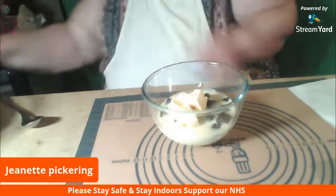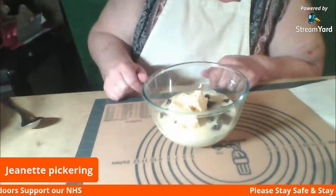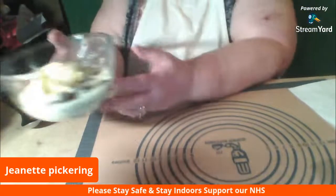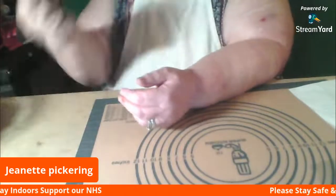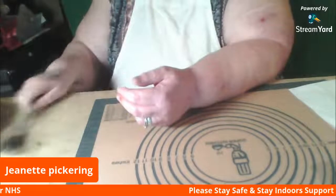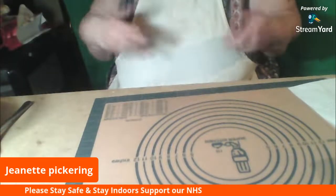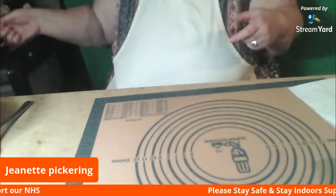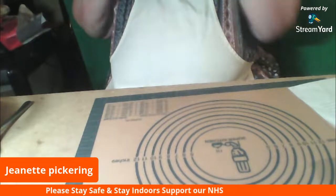That one's going in the microwave, and it says stir every 30 seconds until smooth and creamy. So do you want a spoon? There's plenty. Just put it on for 30 seconds, stir it. Put it on for another 30 seconds and stir it. It's not going to take that long.